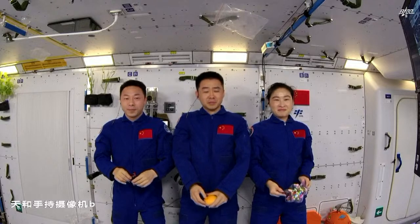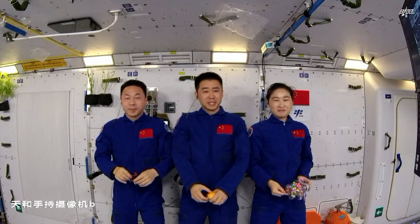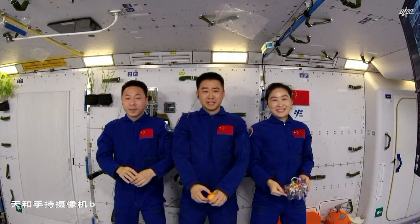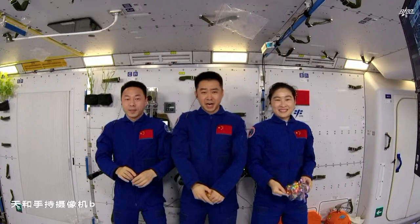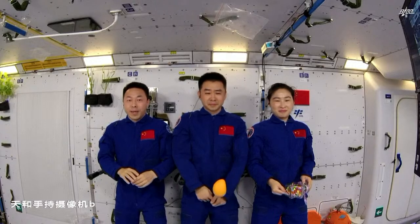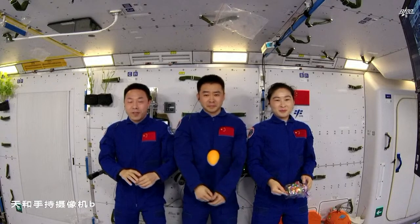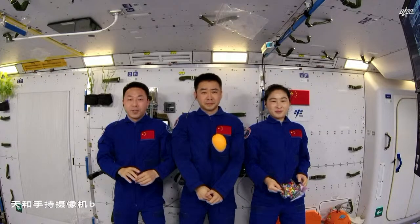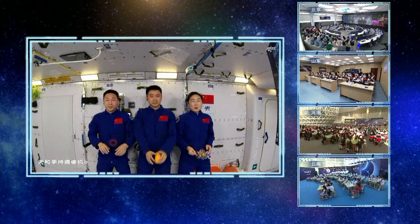In October, we have spent this memorable time together, and soon the Mengtian lab module will be sent to space, and we will witness the great moment of the completion of the construction of the China Space Station. We hope in the future you could create a better future for our space home. For our strong nation, which gives us the opportunity to realize our dream, I hope all of you will work hard and pursue your dreams, making sure that you do your best to realize the Chinese dream.